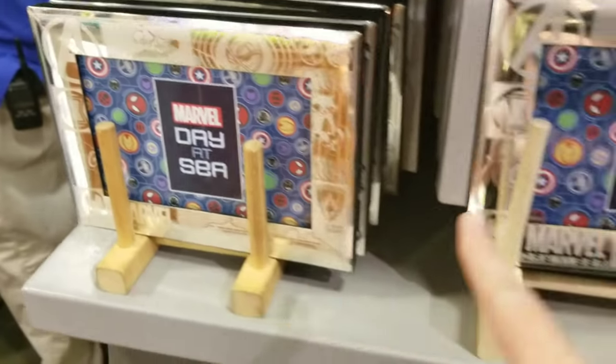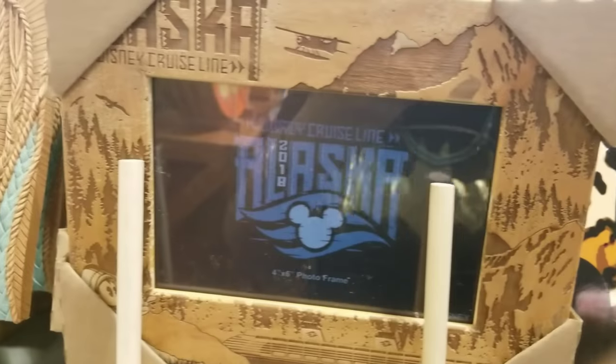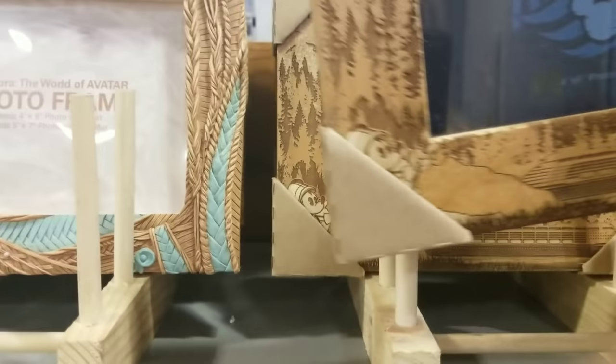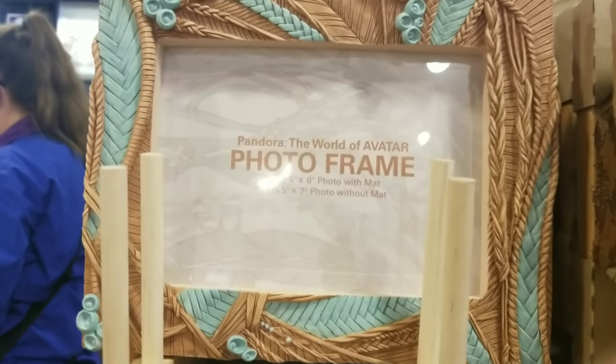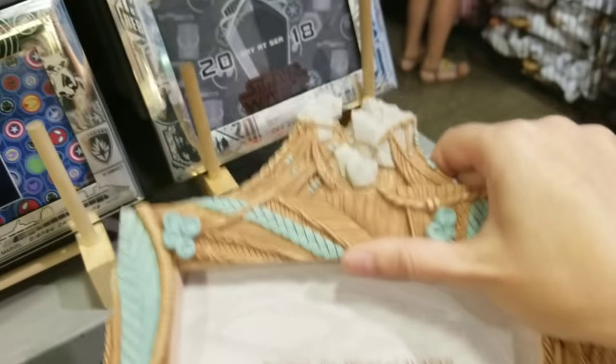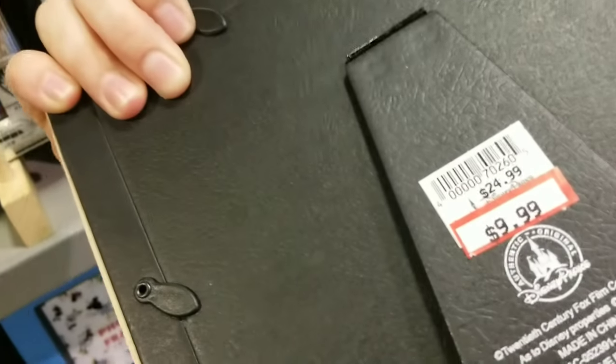$12.99. These I've had in for like a week or two, and these are $11.99. They still have a few of the Animal Kingdom frames in for $12.99. Disney Alaska Cruise $14.99. Oh my gosh, I just can't get over all the cool new stuff that's in the store. Oh, I'm going to have to make a list and check it twice to come back for some of you guys, because I am very shocked to see how much stuff they have in.